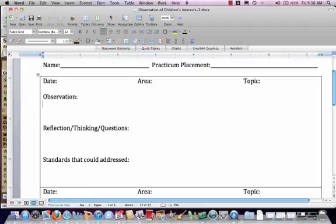So the first thing you're going to write down is a brief observation. So this might be where you notice that the toddlers are playing in the sink with the water and the teacher keeps shutting it off. And maybe you realize, well, wow, I noticed that children are really interested in water, and maybe this is something that I could build curriculum off of because they don't have a ton of experiences in this toddler classroom with water. And then your reflections or thinking or questions about it, it's like, is this a science-oriented focus?